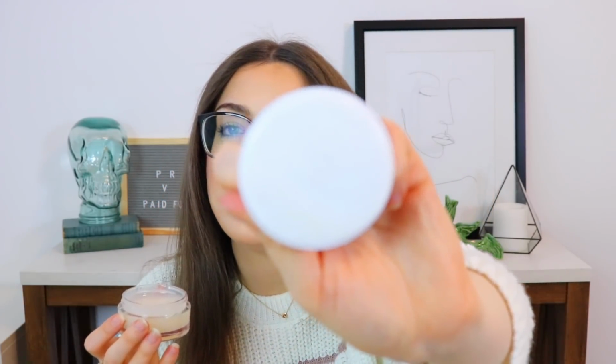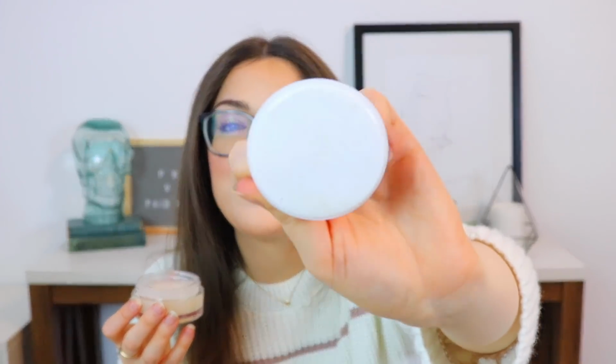It looks fancy. Oh, it smells really nice. I like that scent. The gold inside does make it look really pretty. Don't know if you're gonna be able to see those little flecks in there. I would hold this up, but it's very liquid and I will spill it everywhere.